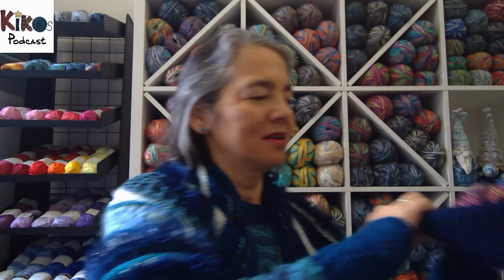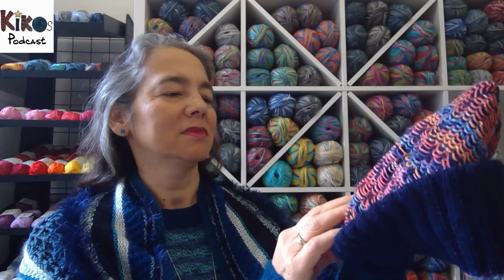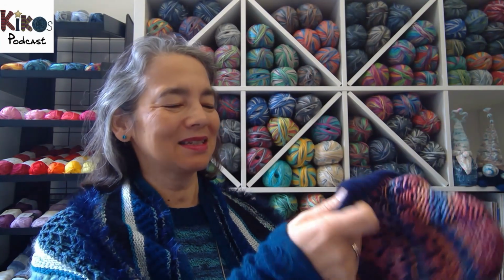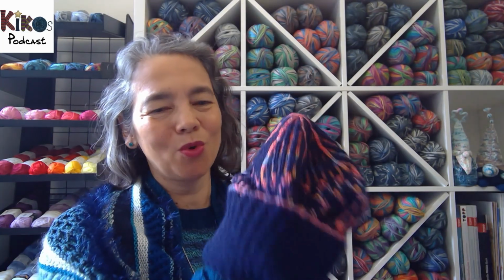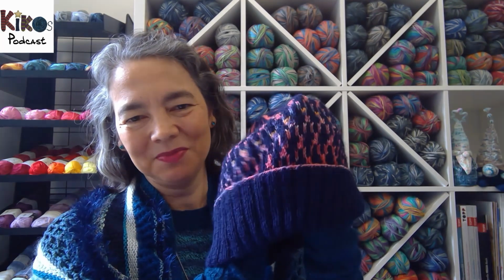I'll just quickly show you the inside. So all the floats from the contrast color, well, basically it's floats with both colors, but there are fewer stitches in the contrast color, so you can't really see the main color floats. But there are so many floats that the hat is like double thickness and double the warmth, which I think is fantastic. Yeah, still have to wash, and I won't block it.